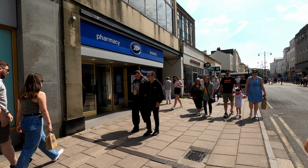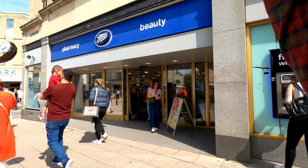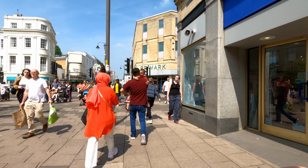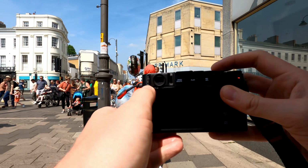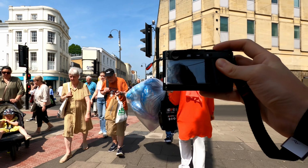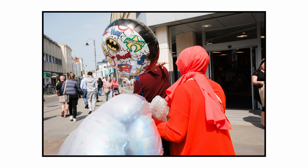Bless him, this kid was really upset, but it meant I got this photo I really like where his hand was reaching out through the gap between the balloons. I'm always mindful in situations like this though that I don't want to be intrusive or catch a family on a bad day, so I've intentionally aimed to capture a shot where you can't see their faces here.